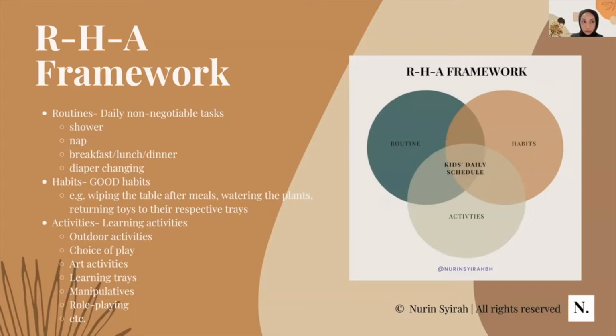Now, I'm going to introduce my framework, and this is called the RHA framework. RHA stands for routine, habits, and activities. Routines are those daily non-negotiable tasks. These are the tasks that you cannot avoid every day, for example, shower, nap, breakfast, lunch, dinner, diaper changing. I put nap as a non-negotiable task because they have to nap in the afternoon, just to avoid being cranky, overtired, and irritated throughout the rest of the day. They need their rest too.